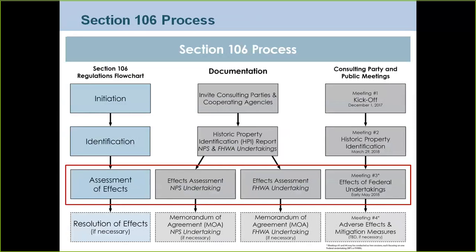So we're bringing back our Section 106 process, the next step being the effects assessment. As Abby explained, the effects assessment will be split into two, with the National Park Service looking at the effects for their particular issues, as well as FHWA looking at the effects on the road work. What would come out of this effects assessment is a document similar to these reports that you have already received that will discuss the effects on landscape and will analyze the effects on historic properties.